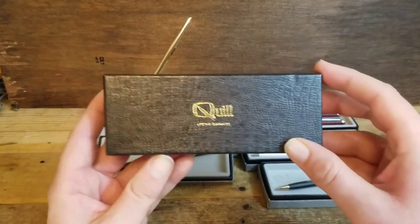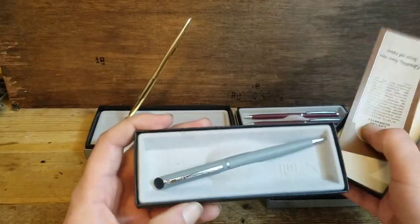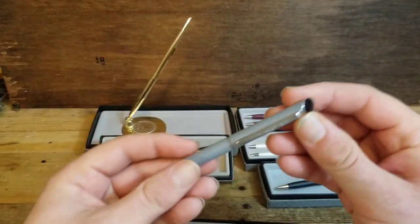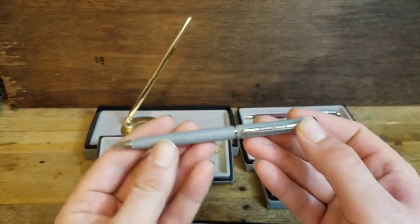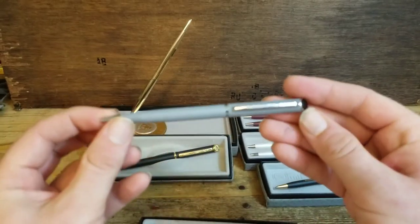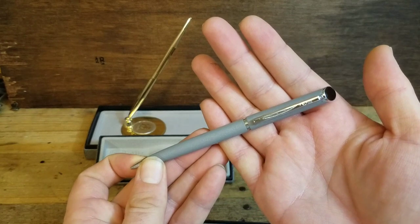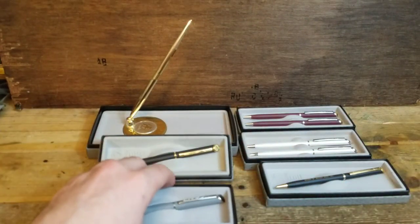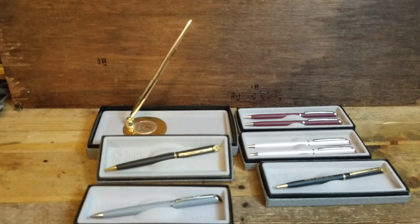Next up, we have another one, and this one is a little bit of a fat boy compared to the other ones. This is gray, and we've got a nice black top on it. All these are twist activated so far. But I really like that one, and I might even end up keeping some of these. If you would like to see me review any, maybe I could do that for you. So just let me know if you get into Quills.